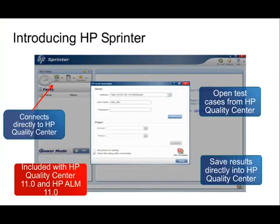The next part is being able to run these components in an easy manner. Now, we introduced something called Sprinter with Quality Center 11, which is the latest version of Quality Center, which enables you to run all these business process tests. I mean, you can run them in a traditional manual sense, but what Sprinter does is it kind of bridges the gap between wholly manual and wholly automated.